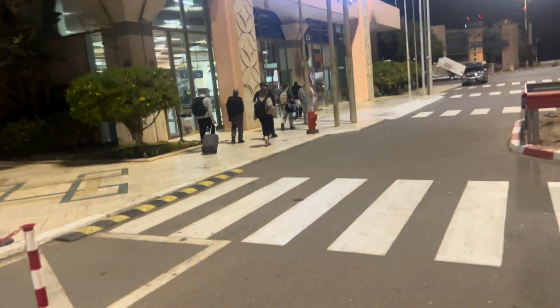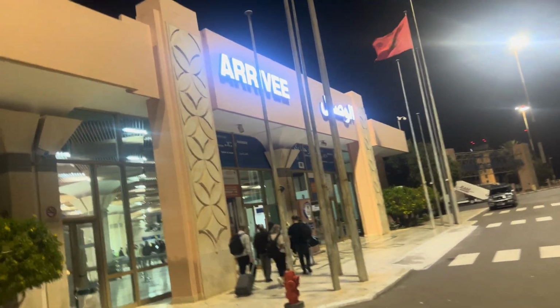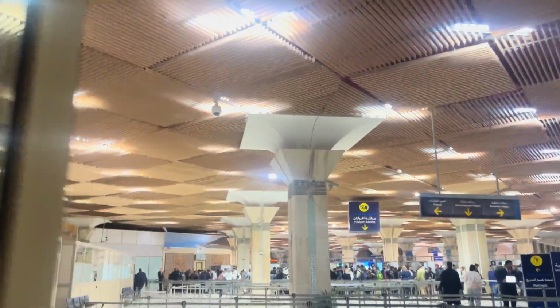The weather was warm, even though it was late, unlike the UK. I could see other people filming and being excited to be here. From here on, we're not allowed to film inside the airport, which is sad because it's really beautiful inside. Little did we know that from these gates was a long line to get through immigration.